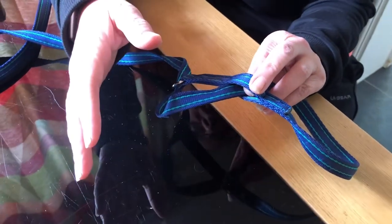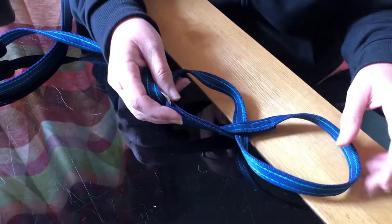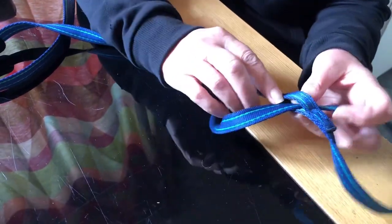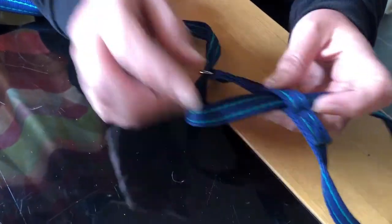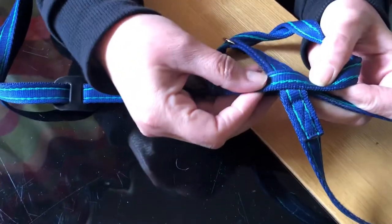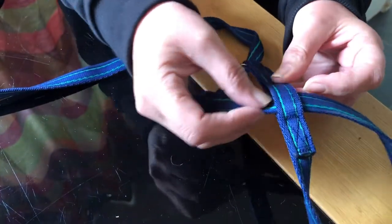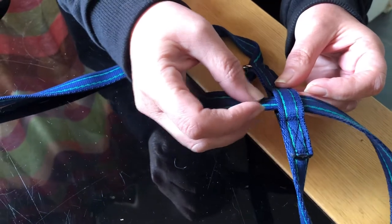I will be showing you another Halti lead for the dog to wear. But if you do want a figure eight lead, you have to watch it, because a lot of the pictures will just cross over, like that. So you need to make sure it threads through.